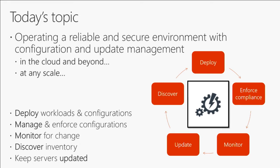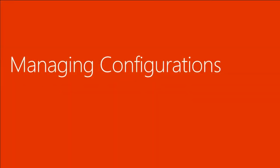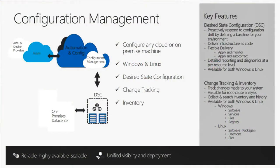And one thing to add is that Azure Security Center I mentioned is this really rich set of features for monitoring the security of your environment. The angle we're talking about today is how you keep that environment running securely, how you deploy secure configurations, and keep the servers up to date. We'll get straight into it.